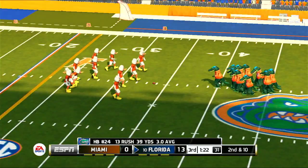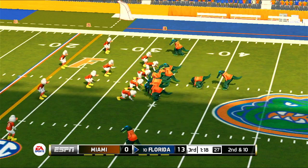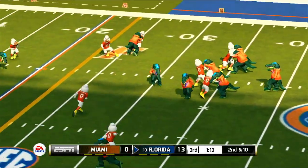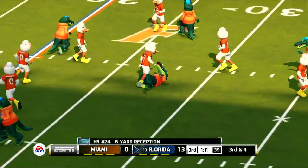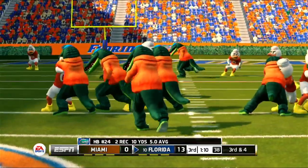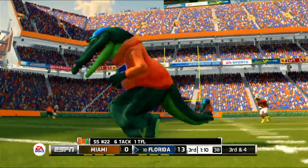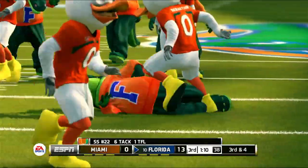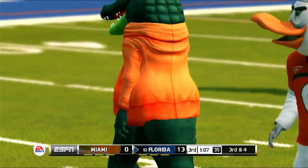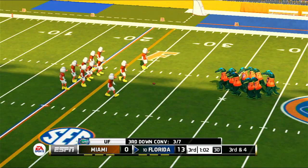Second down, 10 to go. Ball on the 34-yard line. Check 59. Mike is 59. Flips it middle to the running back. Brought down at the 27-yard line. Number 22 brings him down at the 27-yard line. That'll bring up third and 4. They're about 4 yards away here on third down.